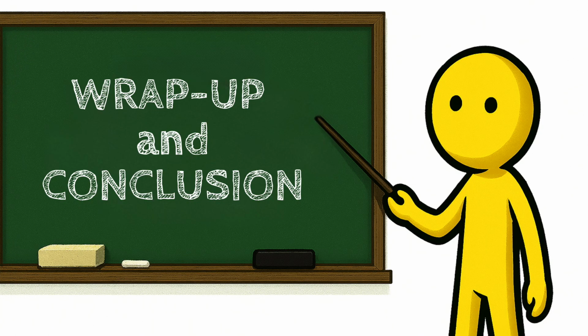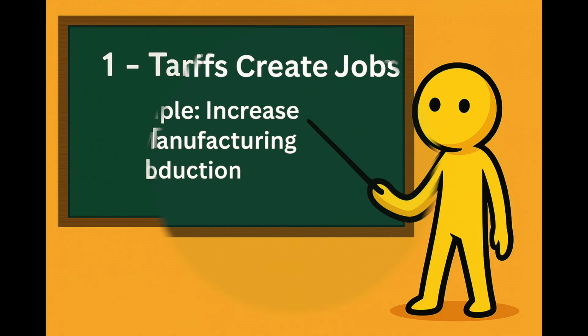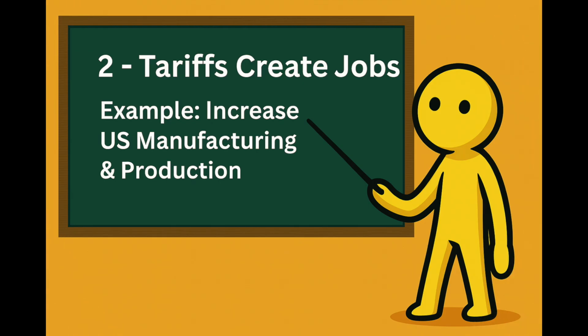So, bottom line on tariffs? Look, love them or hate them. The facts are the facts. 1. Tariffs can bring down costs in the long run by protecting producers from getting steamrolled by cheap, unfair imports. 2. They create jobs, not just out of thin air, but because companies start moving back to the U.S. or investing right here at home. When doing business overseas gets pricey, suddenly the old stars and stripes start looking real attractive again.